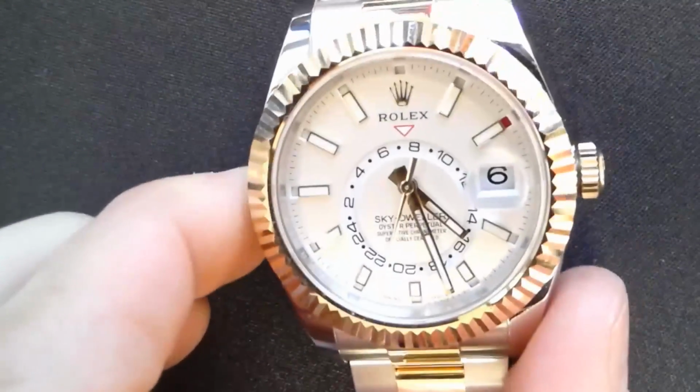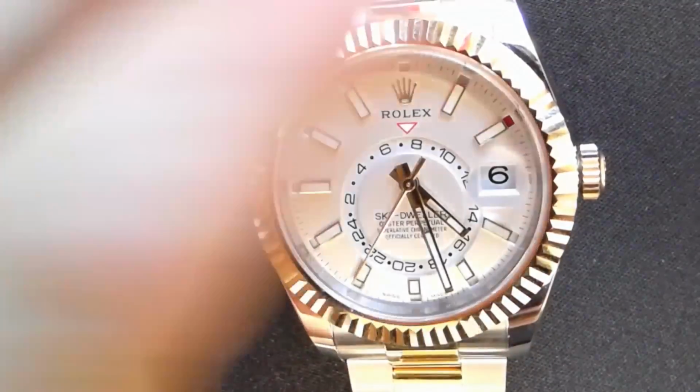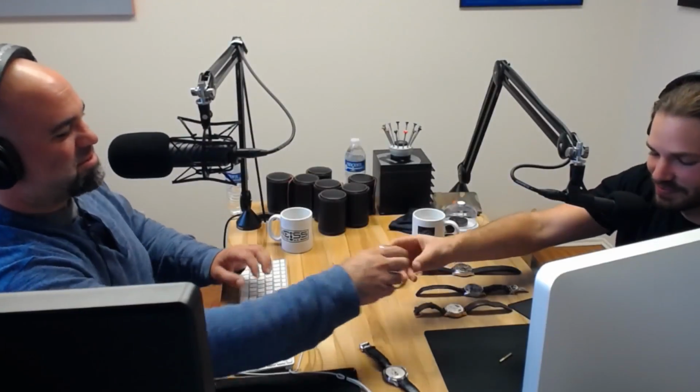As someone who has 2 GMTs, let me see this thing. I just love that bezel. The bezel is awesome, and it's especially this one with the gold. It's got a nice weight to it. It's good and heavy. Oh, this looks good on me, folks.